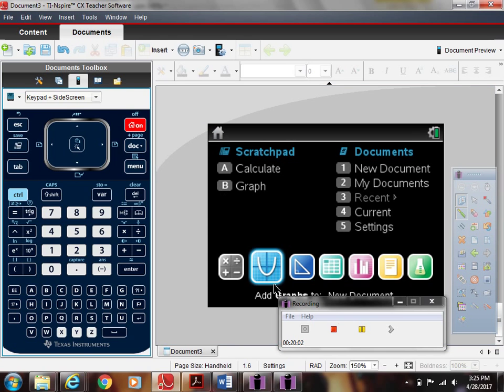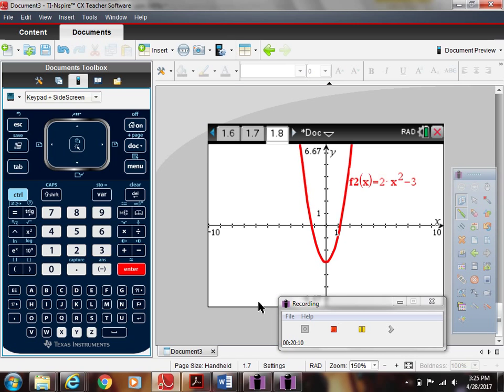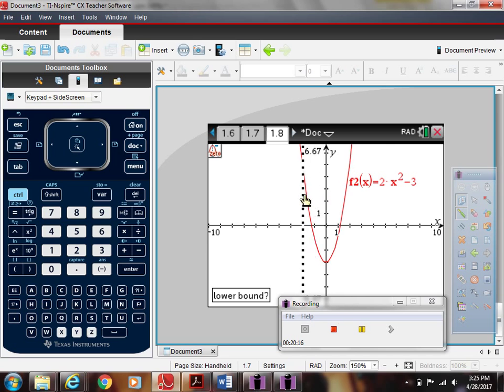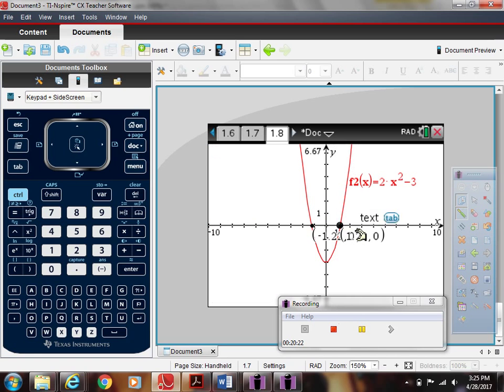Now I can show you an example of one that does have a solution, just so you can see one that does. Let's do a -3, okay? This one happens to have 2. So again, go to menu, go to 6, go to 1, click and drag. Do it again, you've got 2 of them. Click and drag, and there's your 2 zeros. There's one there and one there, okay?